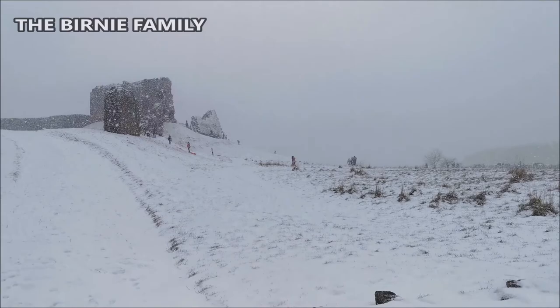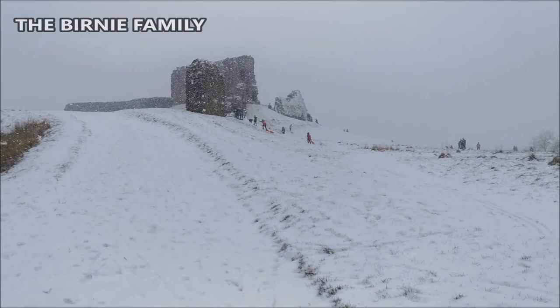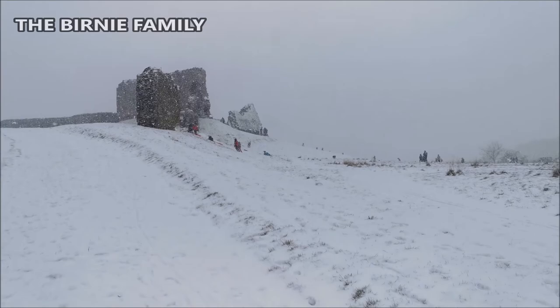Because the funny thing is guys, this time of year, it's very rarely we get snow like this. This is really odd. And obviously we're still in lockdown at the time of filming this video guys. But I had to take the opportunity today. And this is only about 5 miles from the house, which is fine. But it looks like a lot of other people have the same idea. So there'll be quite a lot of people in this video guys.